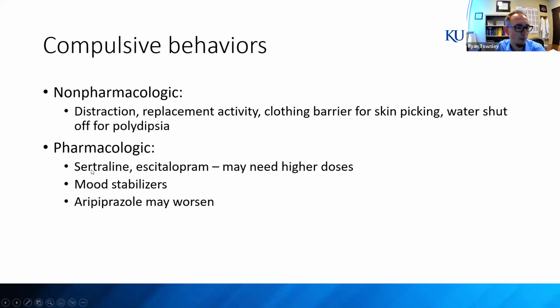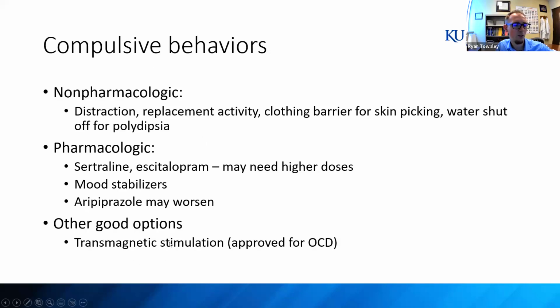So from a pharmacologic perspective, you may need much higher doses of SSRIs. So like, OCD type doses of sertraline are much higher than our standard doses. Mood stabilizers, I should have put some in here, but things like Depakote we'll sometimes use if the first line agents aren't working, or lamotrigine. Some of the atypical antipsychotics can worsen these behaviors. And then transcranial magnetic stimulation is approved for OCD, so some of these behaviors might be reasonable to target for that, but in dementia, it's not entirely well understood if that would be a good option.